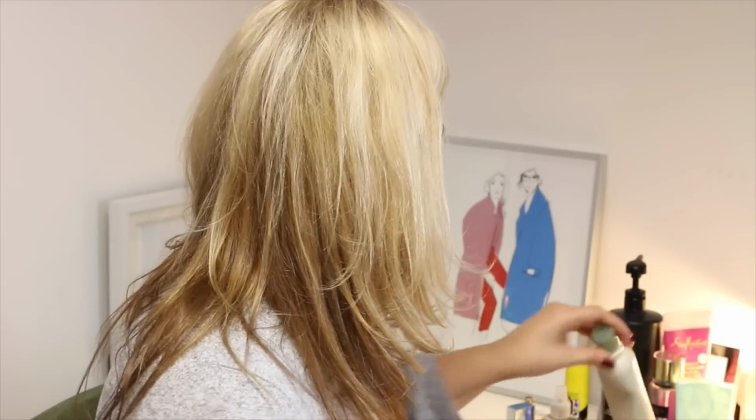Beautiful. Hair, shampoo, conditioner. Okay, this shampoo I've been using for 20 years. It still has the same amazing scent, and as soon as I smell it, I'm reminded of my first day on counter ever in the beauty industry. It's Aveda Shampoo.